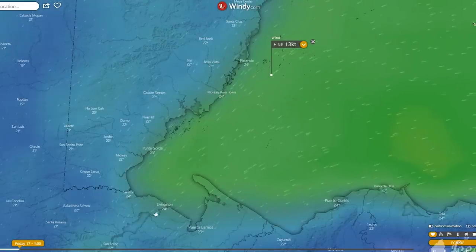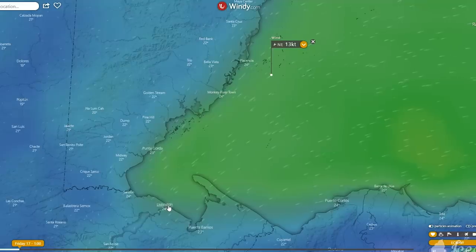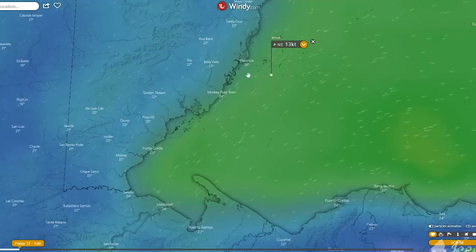We've got some lovely working conditions at the moment, northerly from the US, thank you very much. So nice and cool outside, good for painting, as long as the rain stays away. That northerly, incidentally, would be no good for our trip up to Belize right now anyway, so that wind is going to swing to the east on the weekend.